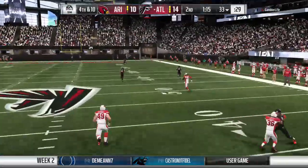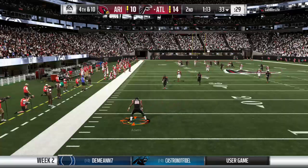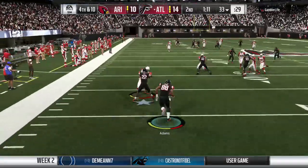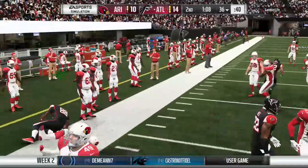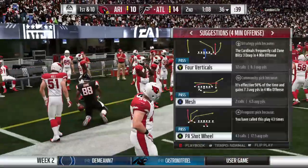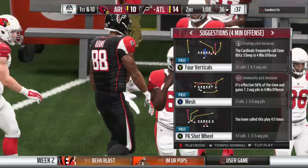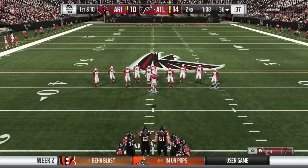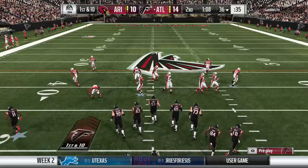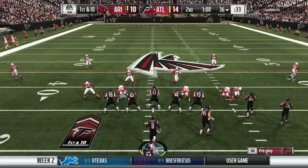44 on his first punt, and this is a good kick as well. This is taken at the 15. 21 yards. Well done on the return. And the Falcons will be taking over 1st and 10. Here comes the Atlanta offense now ready to take over here. And they're hoping to redo their efforts in the last drive when they got into the end zone.